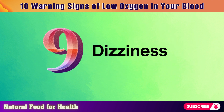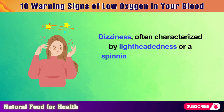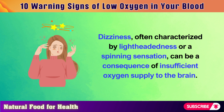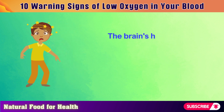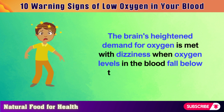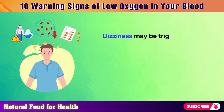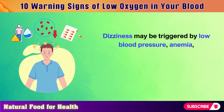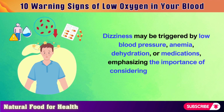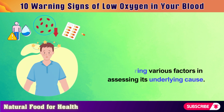9. Dizziness. Dizziness, often characterized by lightheadedness or a spinning sensation, can be a consequence of insufficient oxygen supply to the brain. The brain's heightened demand for oxygen is met with dizziness when oxygen levels in the blood fall below the required threshold. Dizziness may be triggered by low blood pressure, anemia, dehydration, or medications, emphasizing the importance of considering various factors in assessing its underlying cause.